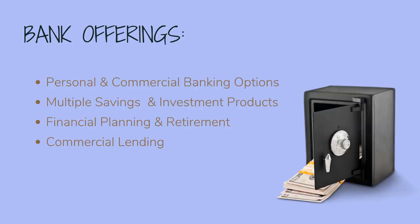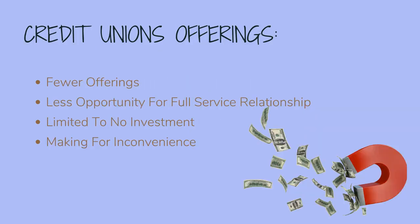Product offerings. Banks offer both personal and commercial banking products, including business credit cards and business loans. Banks may offer investment products and saving vehicles like IRAs, individual retirement accounts, certificates of deposit, and money market accounts. Credit unions tend to offer fewer products than banks, especially in the commercial banking arena. Credit unions, which tend to be considerably smaller than banks, also typically offer fewer investment products, limited to checking and savings accounts and the occasional credit card.